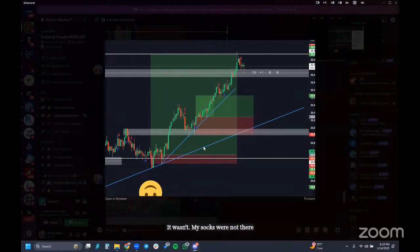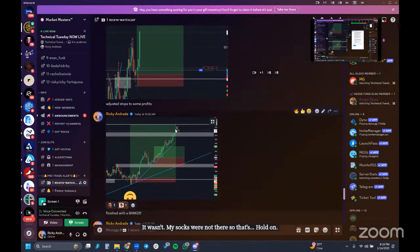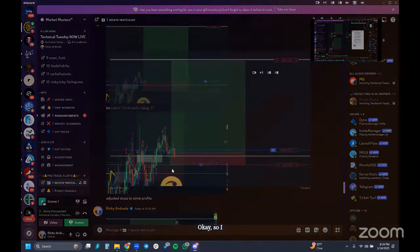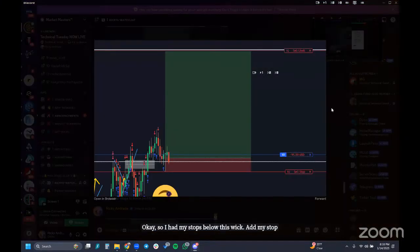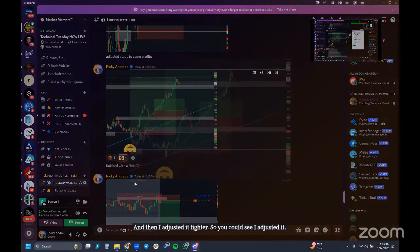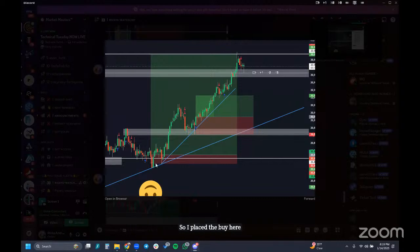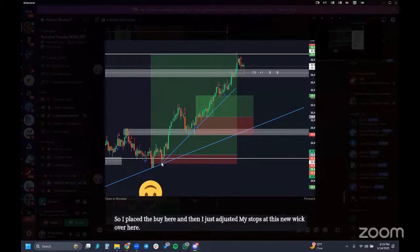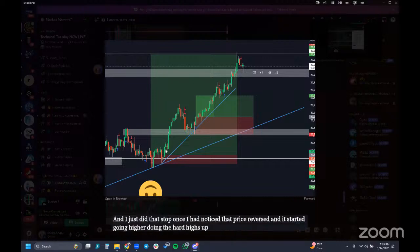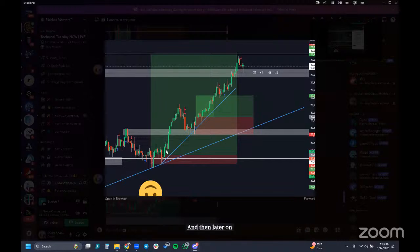Hold on. Let me see where I'm at here. Okay. So I had my stops below this wick. I had my stops below this wick right here. And then I adjusted it tighter. So you could see I adjusted it. I placed the buy here and then I adjusted my stops at this new wick over here. And I adjusted that stop once I noticed that price reversed and started going higher, doing higher highs up here. I adjusted my stops here. And then later on, I'm pretty sure I adjusted it at this low right here.